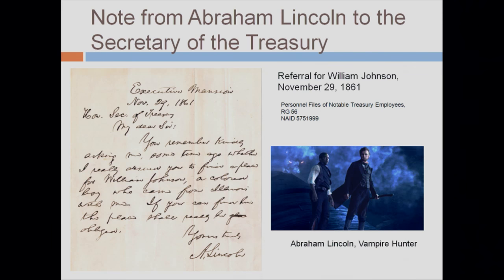It reads, "You remember kindly asking me some time ago whether I really desired you to find a place for William Johnson, a colored boy who came from Illinois with me. If you can find him to the place, I shall really be obliged." So this is writing to the Secretary of Treasury, and he's basically giving him a referral because William Johnson, I guess, had a position kind of in the White House, but it wasn't official. From this letter, William Johnson secured employment with the Department of Treasury as a laborer and received an annual salary of $600 a year.